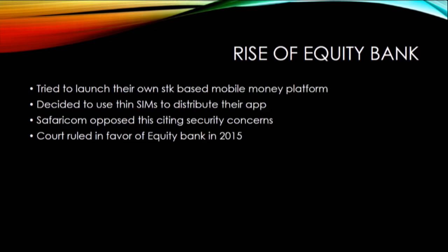And so then Equity Bank came along in 2015. They wanted to run their own mobile money application. Because they wanted more people to be able to use it, they couldn't run it on a smartphone app. So they needed to use either USSD or SIM toolkit. And for whatever reason, they decided to run it as a SIM toolkit application.